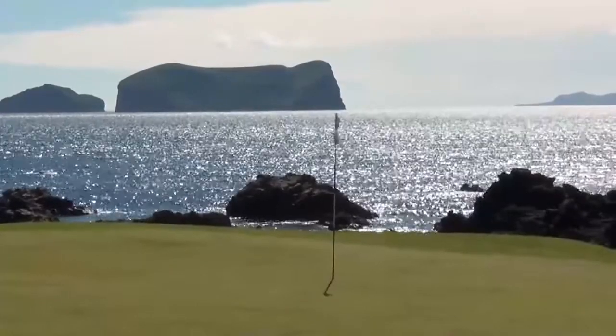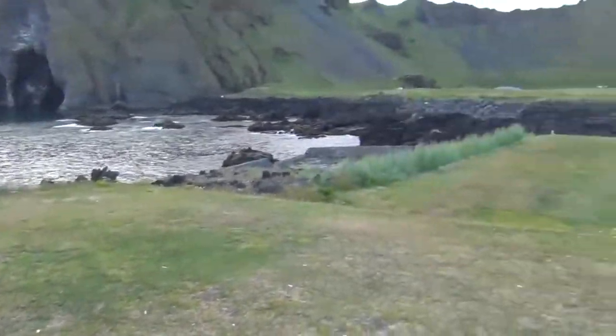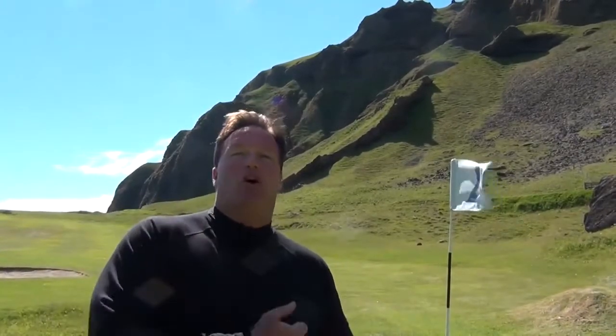In 1973, the whole island had to be evacuated because one of the island volcanoes started erupting, exploding. Now every year they play the Volcano Open, they get together, they get drunk, they have a good time, and they play golf in the Volcano Open. So let's take a look around the island and talk to some of the people.